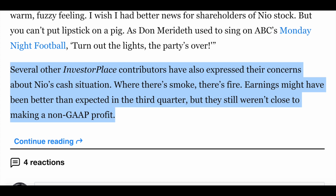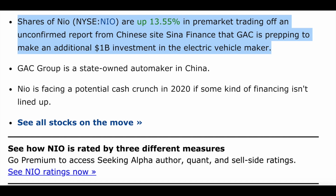Do not have your big money in it. Only invest what you're willing to lose and set a stop loss, okay? If your cost basis is $2.50, then say at $2, if it drops that low, I'm going to sell out and move into a different position. Now let's go talk about the $1 billion investment that NIO is apparently going to be getting lined up. Okay, so this article was published on January 15th.